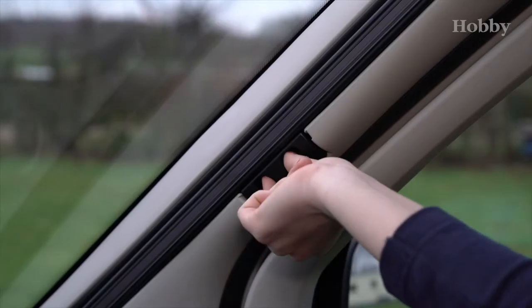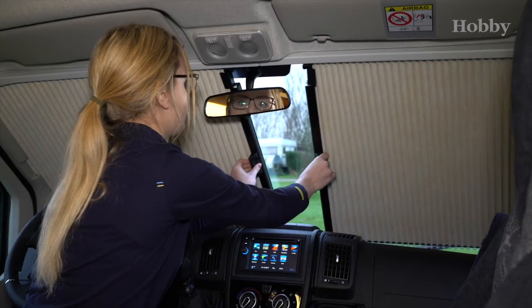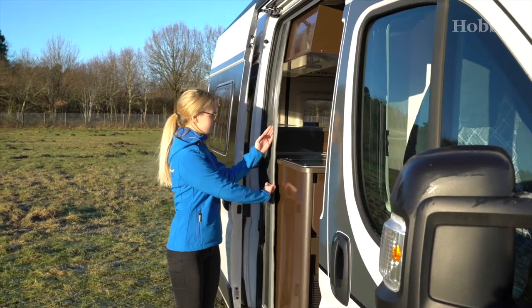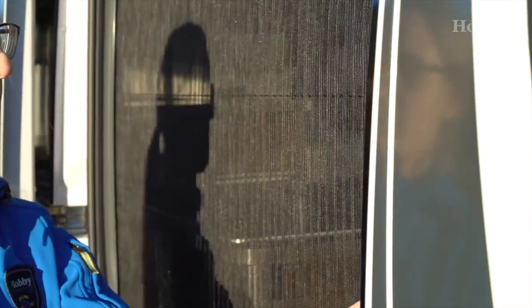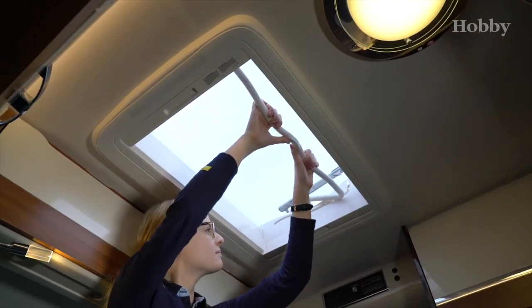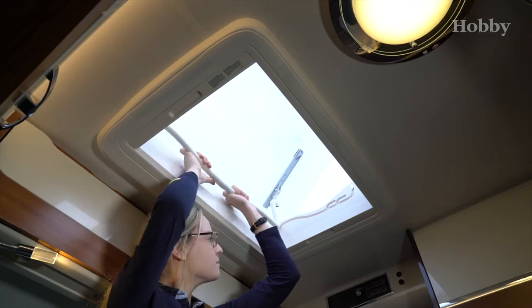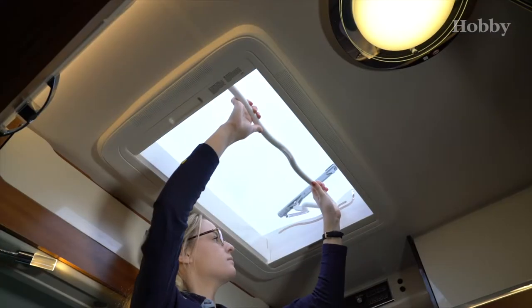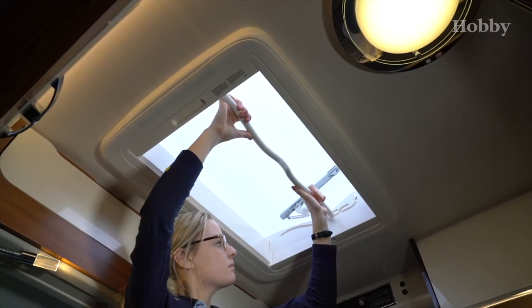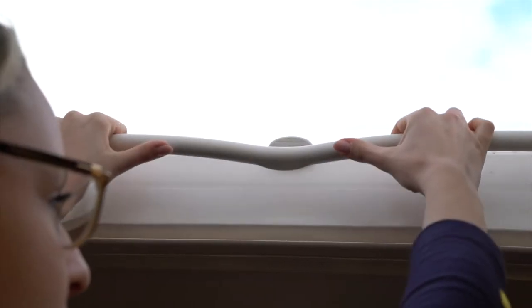You can darken the cockpit by sliding the provided screens across the cockpit windows. The entrance is also equipped with a pleated insect screen, which can be closed while the door is open. Release the locking mechanism to open the roof hatch and make sure it locks into place properly after it has been closed. The roof hatch is also equipped with a ventilation setting as well as a blackout blind and the pleated insect screen.